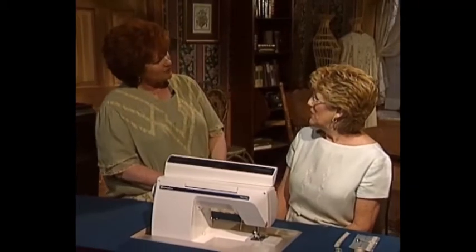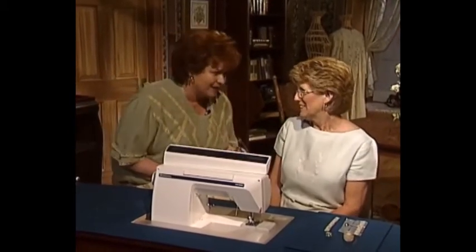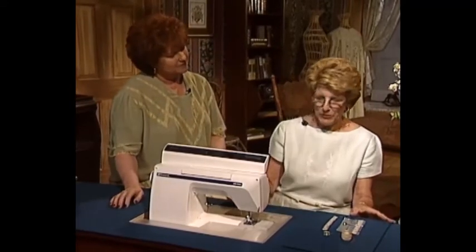What are you going to show us about that wonderful machine bridging? I'm going to show you how easy that bridging stitch is. We like that word. It's very simple.